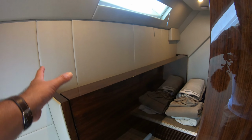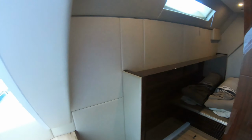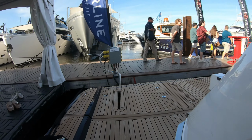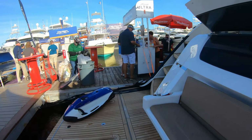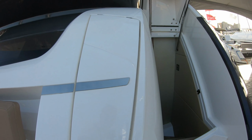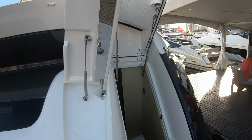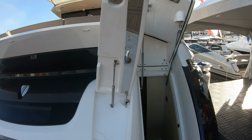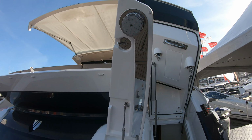Obviously you have a head here. And I'm guessing, yes, that's a fold out bunk. So right here, this drops down. So I guess this is probably an owner run boat, a steward stays in there and there's room for washing. Very, very nice. And finally, last little detail: pop up shower. Very, very nice.